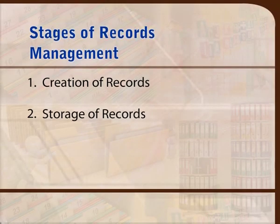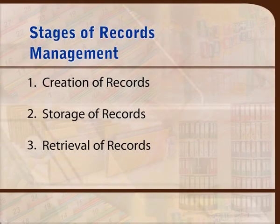B. Storage of records. Under the second stage, records are properly classified and put into appropriate file covers and folders. The folders are then kept in the suitable filing equipment. The records should be stored at an accessible location and arrangements should be made for their protection. C. Retrieval of records. The purpose of maintaining records is to make them available for future reference. Therefore, an efficient filing procedure should be designed to retrieve the records in the least possible time. The retrieval stage also involves tracing the files not returned by the users. There should be a proper procedure for the issue of files.